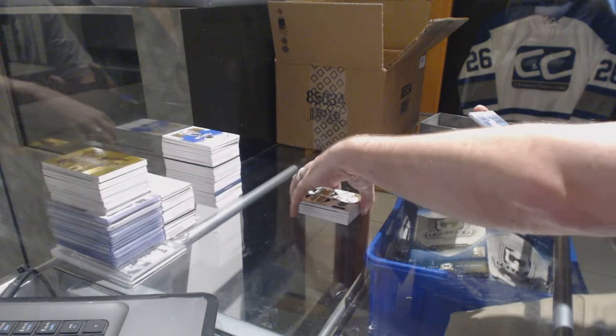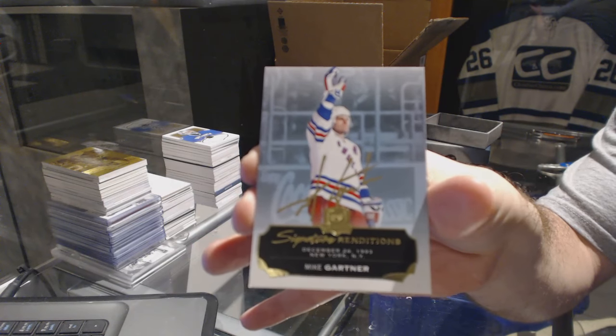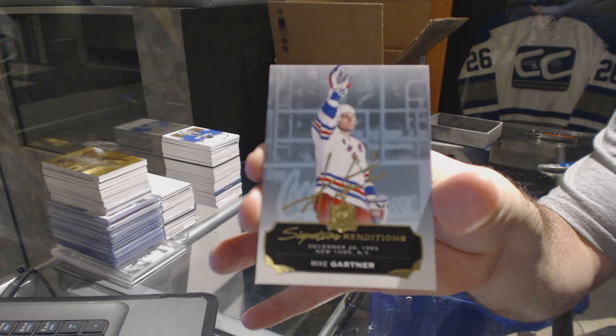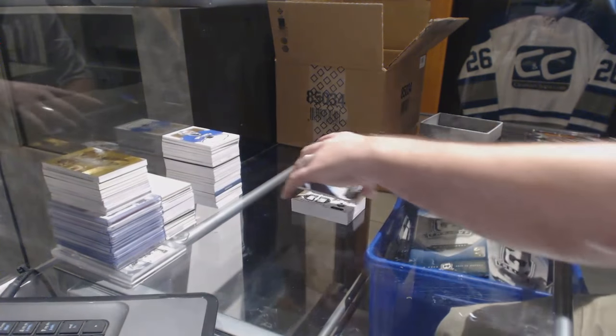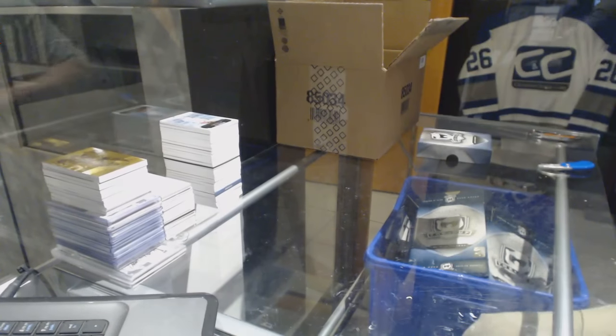And we've got, for the New York Rangers, Signature Renditions, Mike Gartner. It always happens in Spiron. Although that one's unfair, but I didn't even have a shot to get that one.